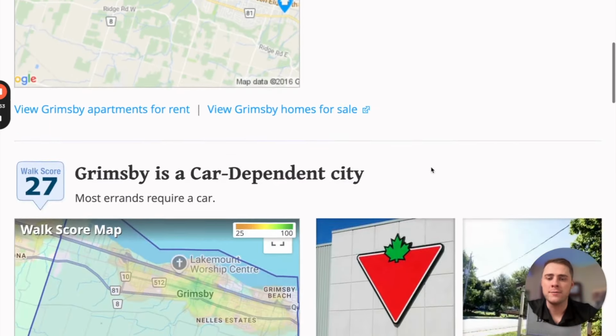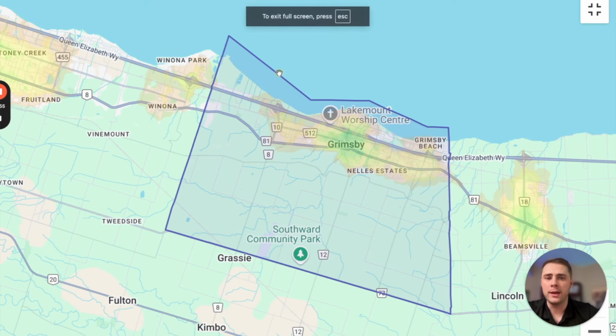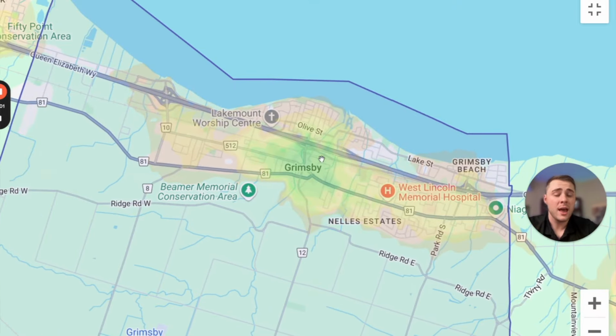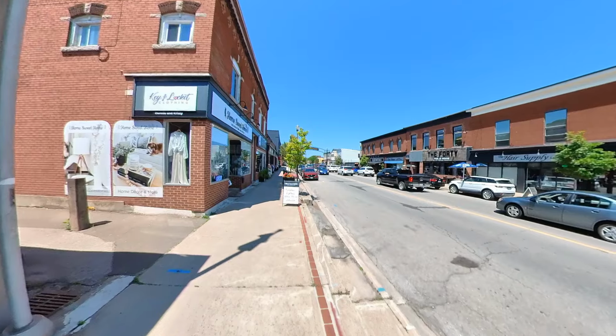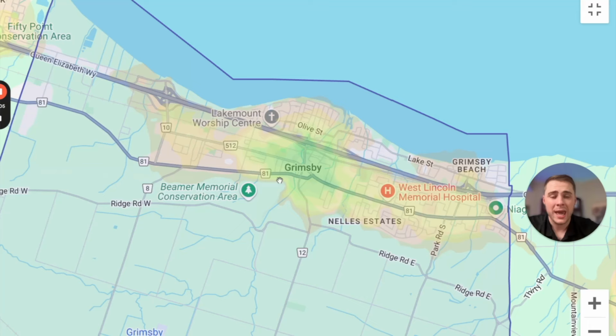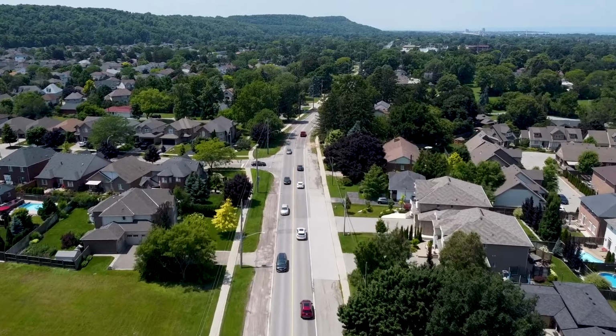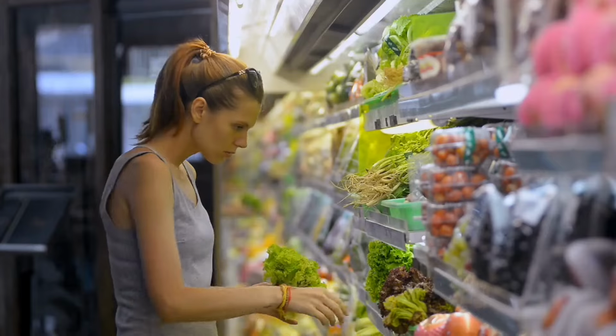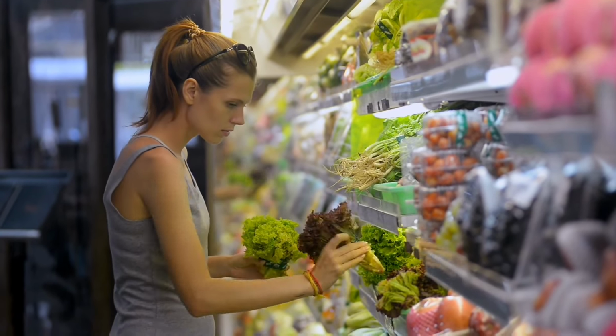Now, in terms of the walkability, if we zoom in here and look at the walk score map that it offers for Grimsby, what you're going to notice is the best walkability is going to be in that downtown area of Grimsby. As you move more eastward, or westward, excuse me, it's going to be a little bit less walkable. But at the end of the day, if you're near Main Street, you are going to have some decent options to walk to, at least a small plaza, to get your basic amenities done.